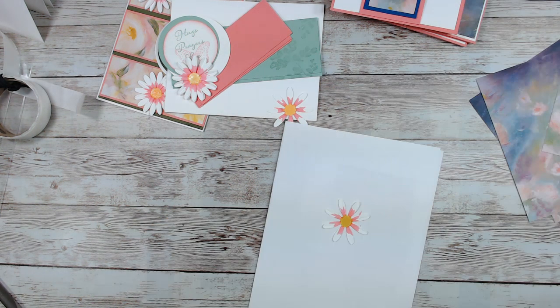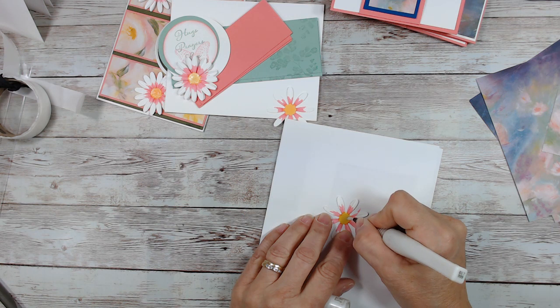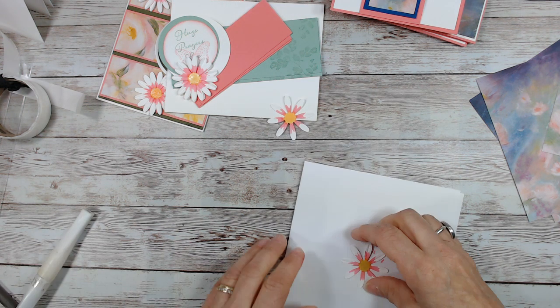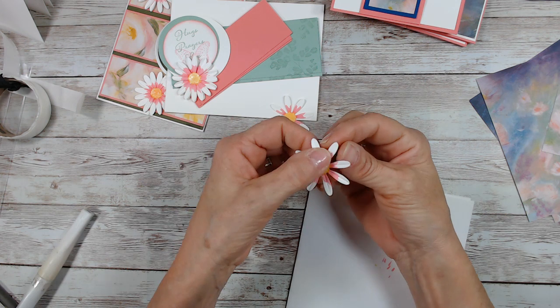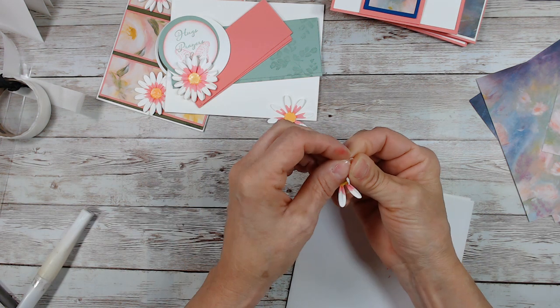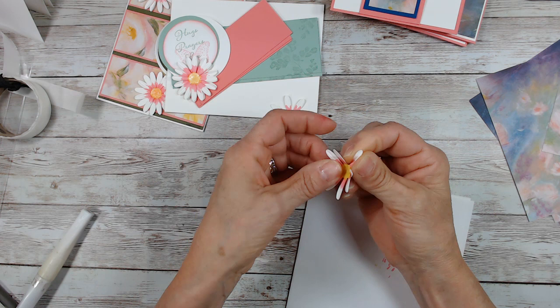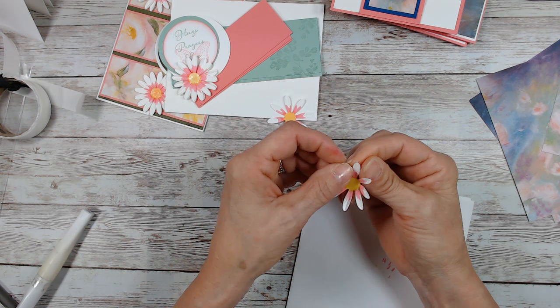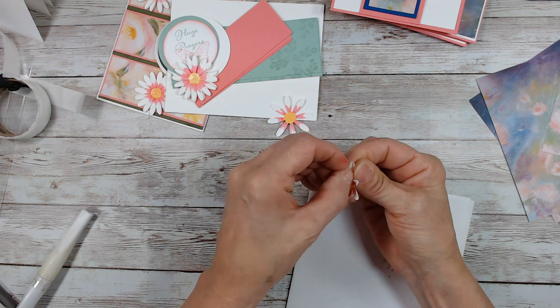We're going to use a little bit of Wink of Stella in the center. Voila. Now, we're going to take the one that we scored, squeeze, squeeze, and squeeze. Some of them I squeeze a lot, some of them I squeeze less. I just love the line in the center of those flowers.